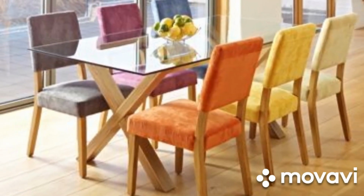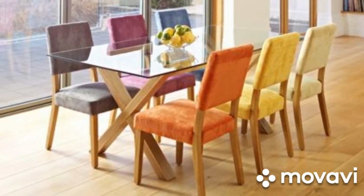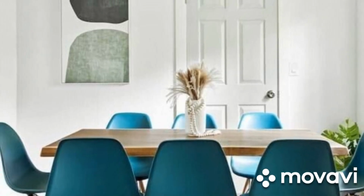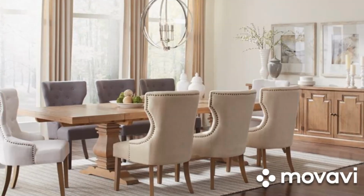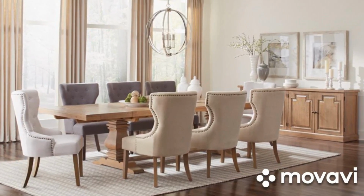For a romantic dinner, you can dim the lights to create a soft, intimate ambience. For larger gatherings or family meals, brighter lighting ensures everyone can see and enjoy their food. Additionally, think about incorporating other light sources, such as wall sconces or floor lamps, to provide layered lighting.